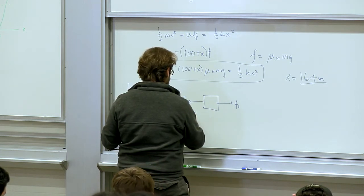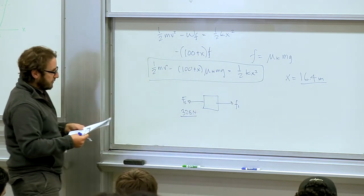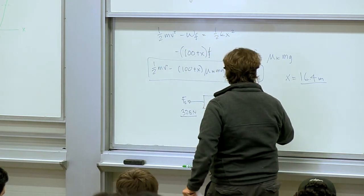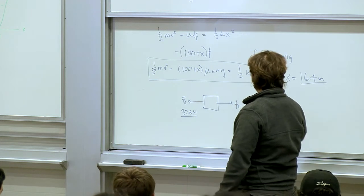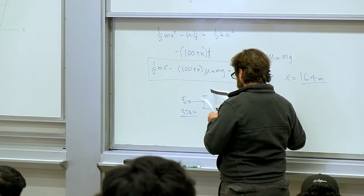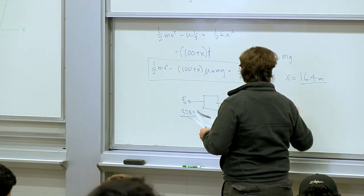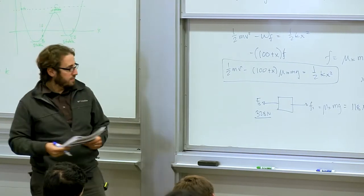32.8 newtons, okay? How much static friction can you have? Well, this is just mu s times mg, right? Rock is 15 kilograms. We know m, we know g, we know mu s. Mu s is a pretty large number, 0.8. So this gives 118 newtons. So you can have up to 118 newtons of static friction, right?